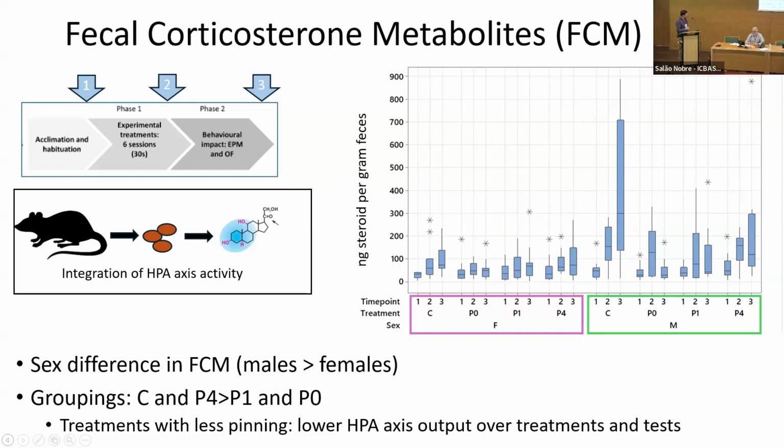Males produce more than females, but we found that the treatments, so we were pretty agnostic about this. We thought, oh, maybe it's stress reducing, but maybe because it's playful it's arousing. But anyway, what we found was there were higher metabolites in the controls and the P4 treatments, and there was a reduction in the P1 and P0. So somewhat stress reducing.